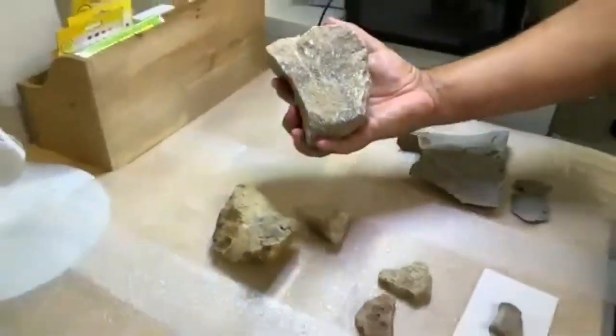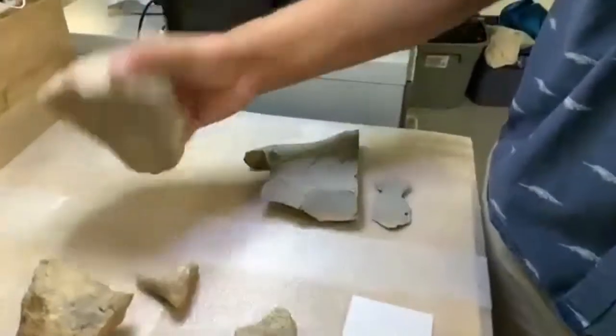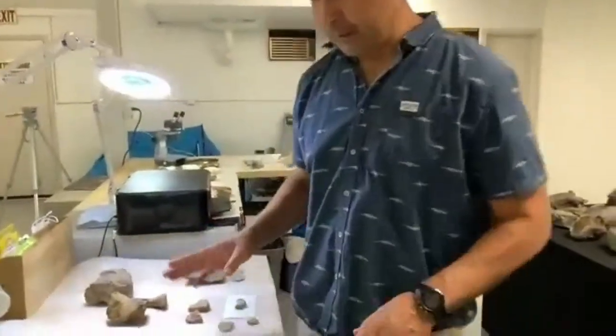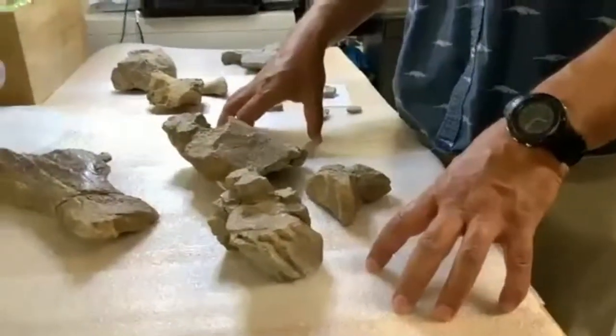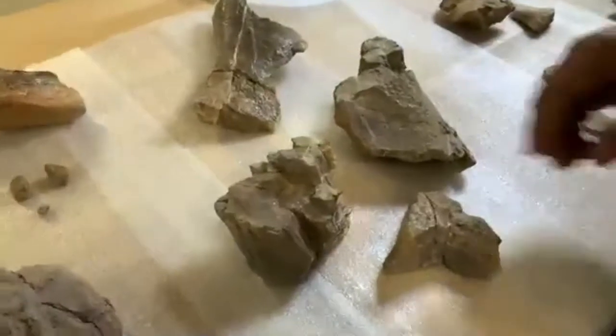One of the cool things about this project up near Eureka is that we have several sites where we're digging up fossils right now. We don't know who the animals are yet. We just know they're dinosaurs, and we know they're really big. So that brings us to one of our ongoing digs that we're doing at the Nevada Science Center, an active dig we have near Eureka.